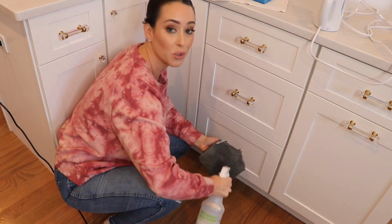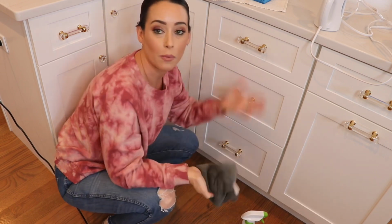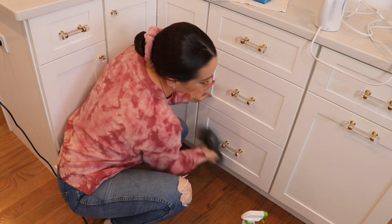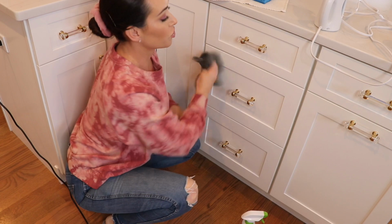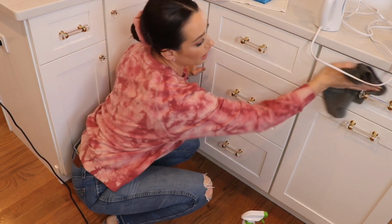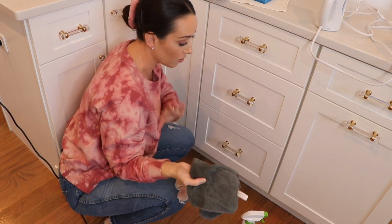I'll even have my daughter do it, you know, just, hey, you want to earn a couple bucks, or you want to get a toy, help out and wipe down the cabinets, that kind of thing. So I just kind of go around, and if I see something that looks dirty, I'll just give it a quick wipe, and that way I keep my cabinets looking nice and new, and they're not looking beat up.